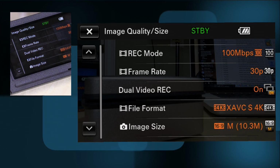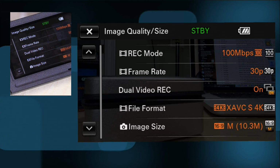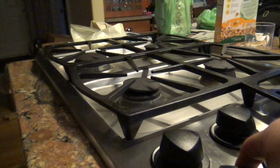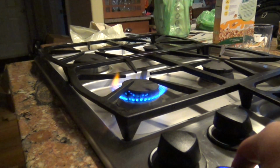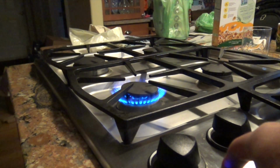Frame rate on the camera in Ultra HD mode is 30p, but you can get 60 frames per second at the standard 1080 resolution if you are into shooting at that resolution. And then you can also go down to 720p and get 120 frames per second. And here's an example of that high speed function running on the camera.